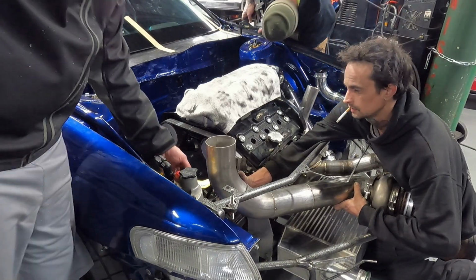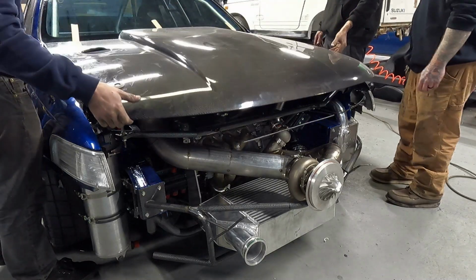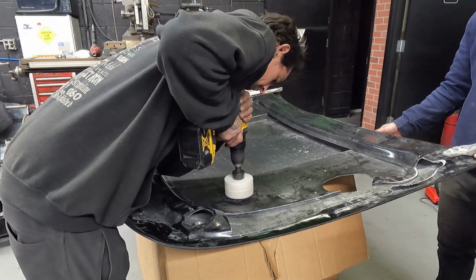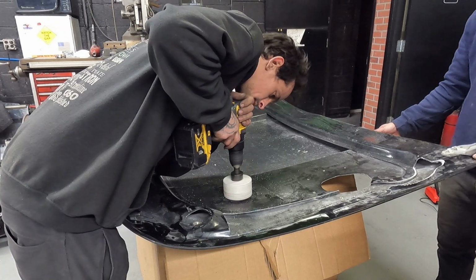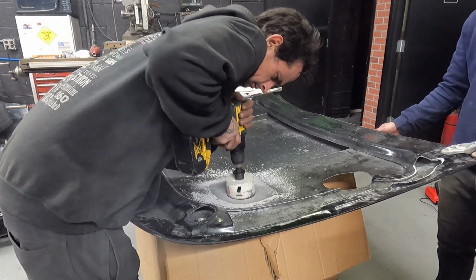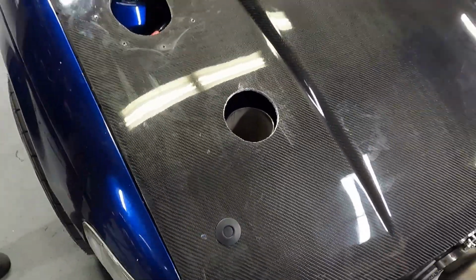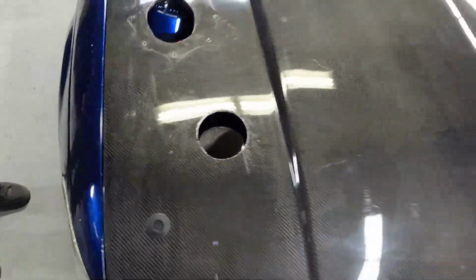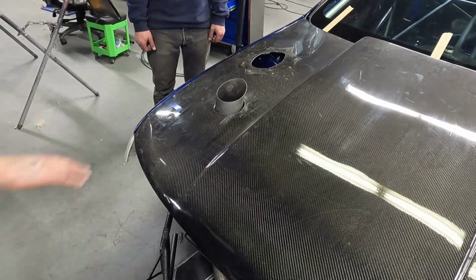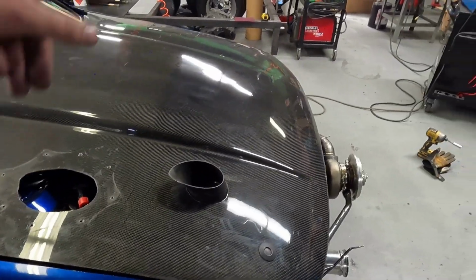I'm liking that. More holes. Everyone knows the more holes you have, the faster you go. I agree. Dude, that's gonna look sick when you have the wastegate one coming out, like right over there too.